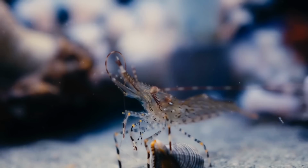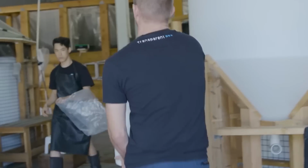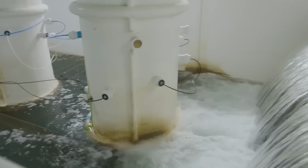Believe it or not, most of the shrimp in your shrimp cocktail didn't come from the deep ocean. They were raised right here, in these carefully controlled shrimp farms. These farms are like luxury resorts for shrimp. The water needs to be just right, clean, oxygen-rich, and at the perfect temperature for growing strong, healthy shrimp.